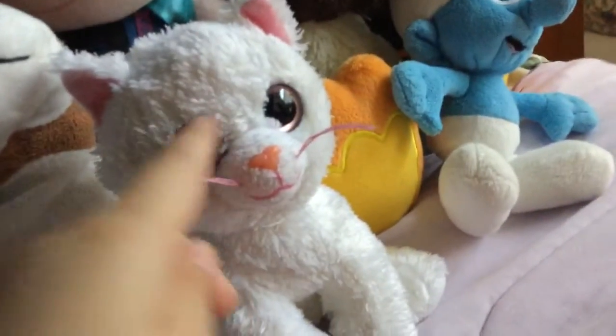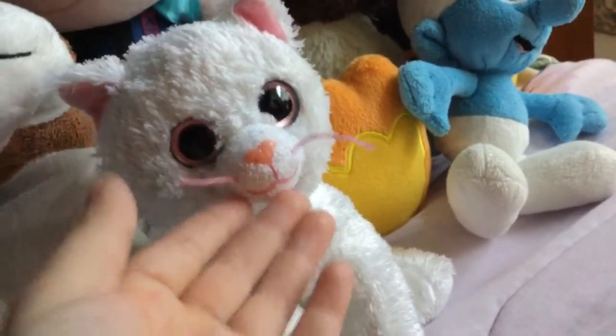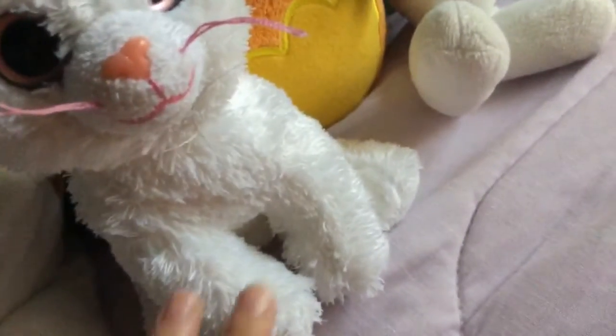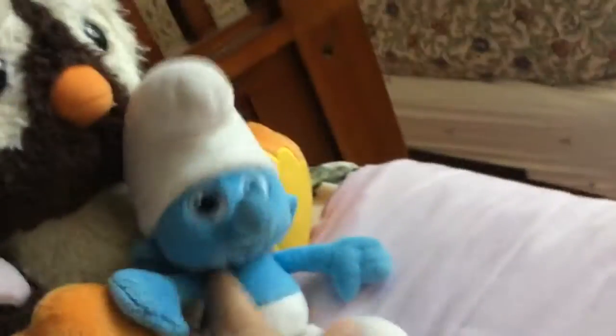There's this cat I brought from a little party thing. Her name's Glitter. It's so adorable. She has a little tiny nose. And she's white, pink, and black. And Smurf. It is blue. It's a boy and has a white hat. And has some unders, a flipper thing, a nose, a pointy little nose, and a hand.